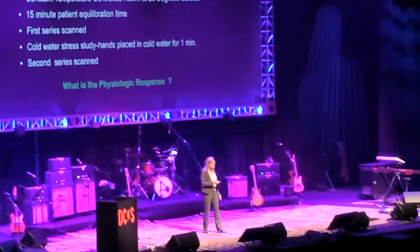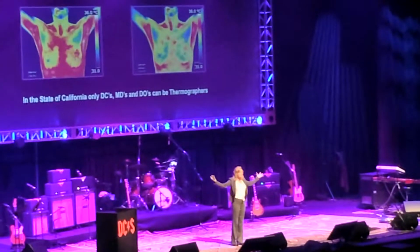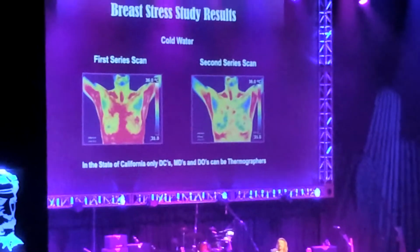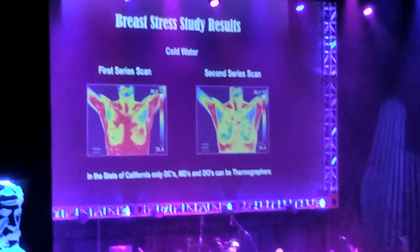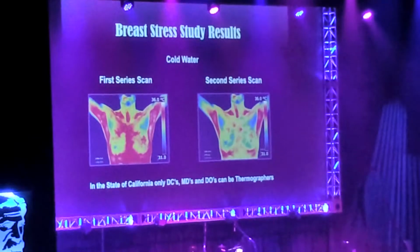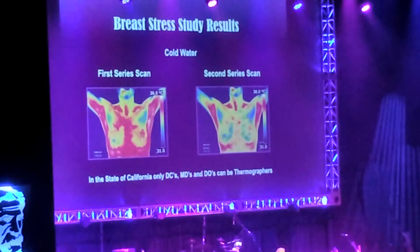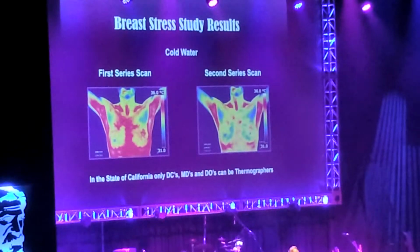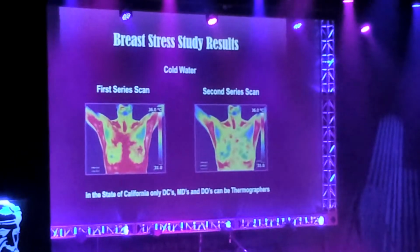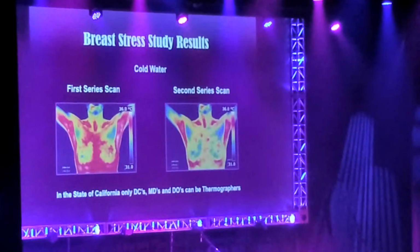We're looking for the physiological response of everything going on. Because when we're cold, the blood supply leaves the extremities, breasts included, and goes to our abdomen, right? Because it's supposed to protect our organs. Now, if it's cancer, that blood supply will stay there because it's not part of our natural vascular system. So we're looking for the differences in the temperatures of the nipple, the areola, and the changes of vascular patterns, and that's how we're reading it.